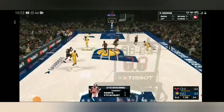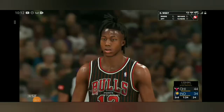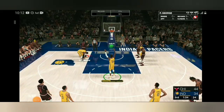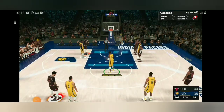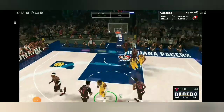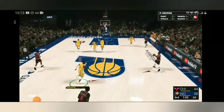Oh, inflicting some punishment with the 2-hand flush. They're going for the throat. In a league full of scores, Paul George still stands out. There's a versatility to his shooting game that just makes him exceptional. And George drops them both. Just under 3.5 minutes played here in the 3rd quarter.